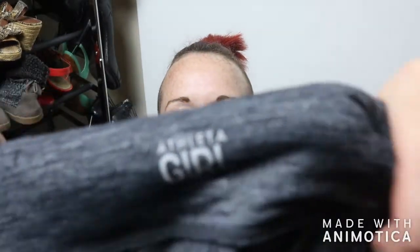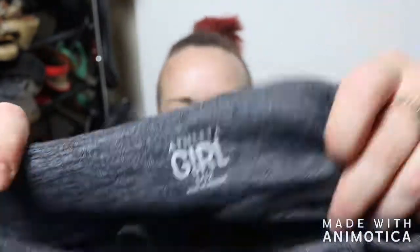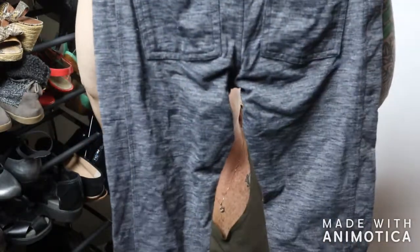Okay, these are Athleta Girl. So it's kind of like Athleta's small size. And they're size 12 or large. And they're just heathered leggings. They got little back pockets on them.